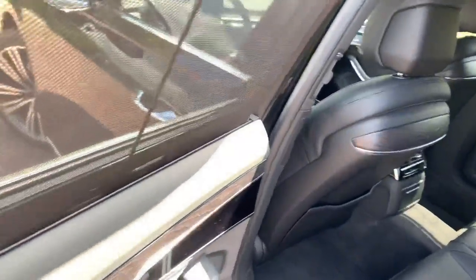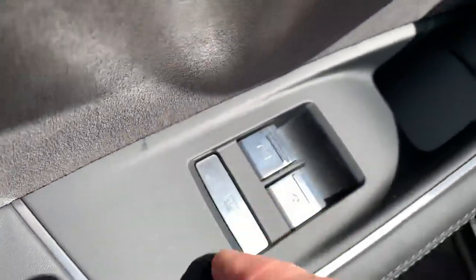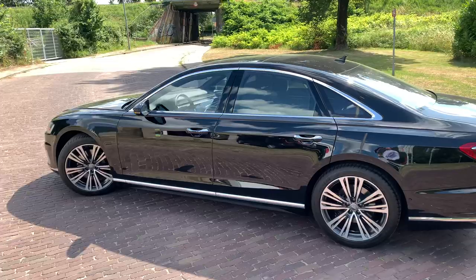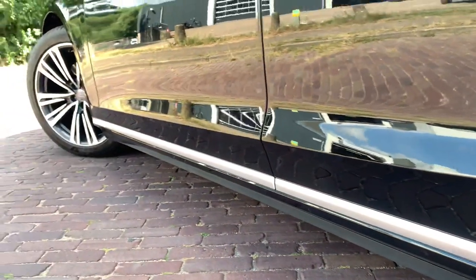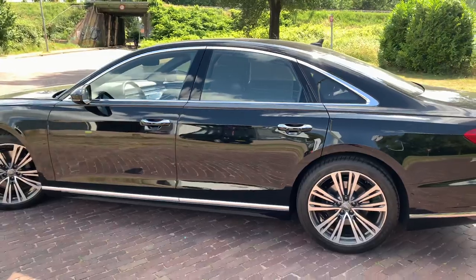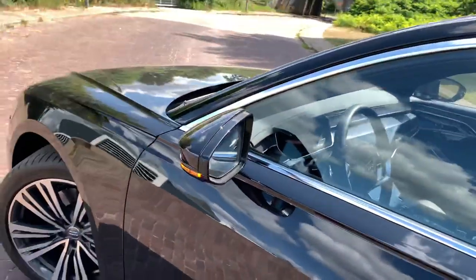Sunscreens, very cool. It's fully electric. Here's the button, so if you push there, the car has some power. You can lower them. They go from here to there. Below we see aluminium striping. It gives the car a good look. Very cool car. Okay, I'm going inside.